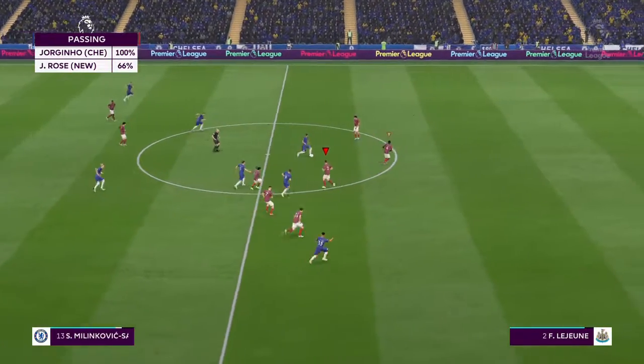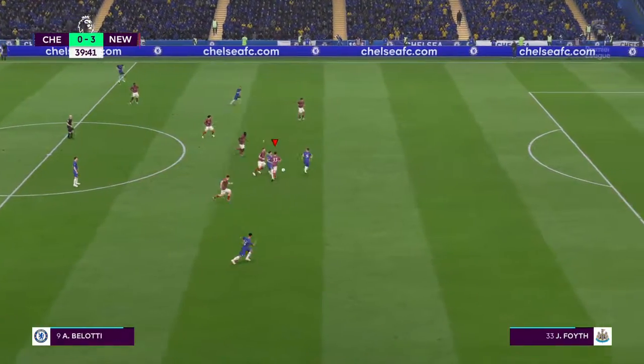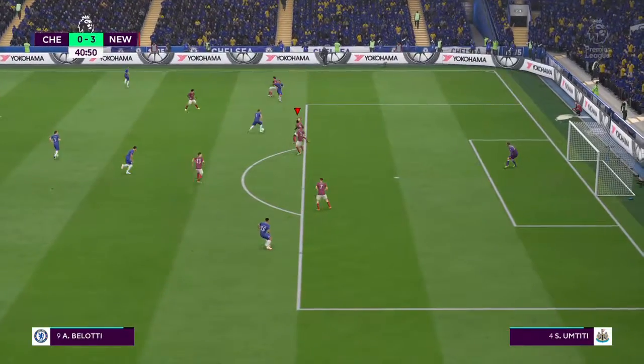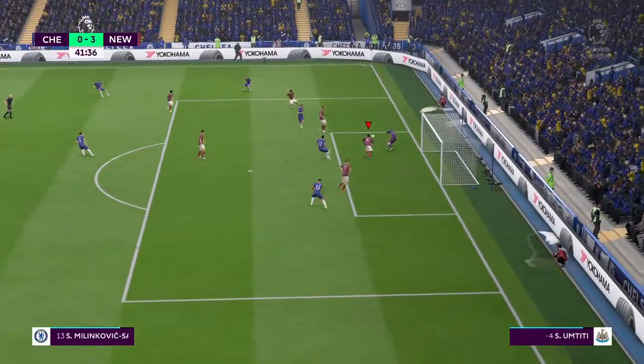Bellotti. Moving forward with some danger to the opposition now they're here. Probing away, trying to find room for a shot, maybe. And shoots!